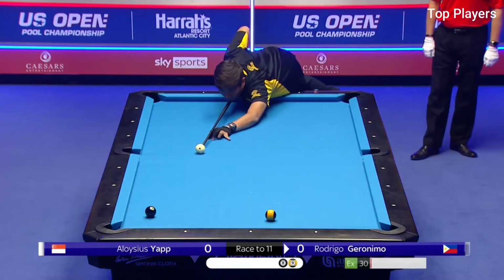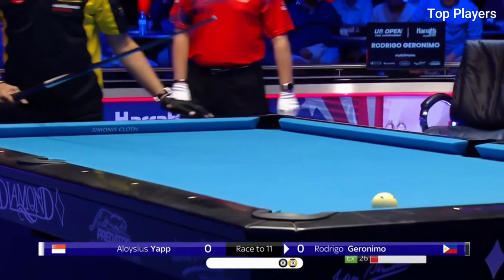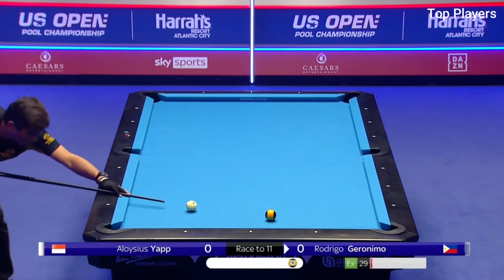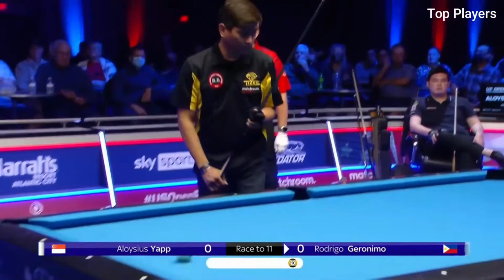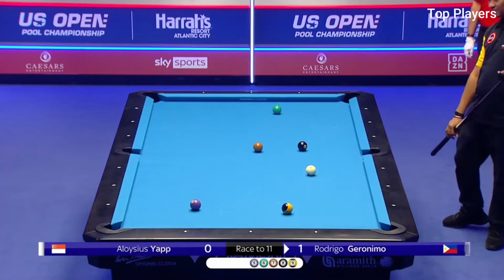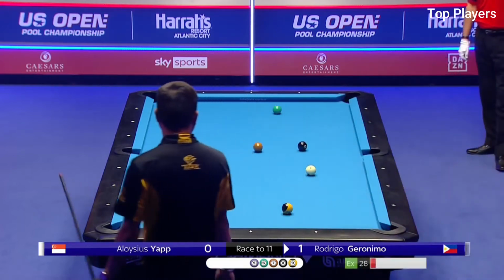Rodrigo Geronimo. He's going to steal this opening rack. That he is, Carl. Rodrigo Geronimo wins the first rack. Would like an angle on this purple to ease traveling up for the green 6.